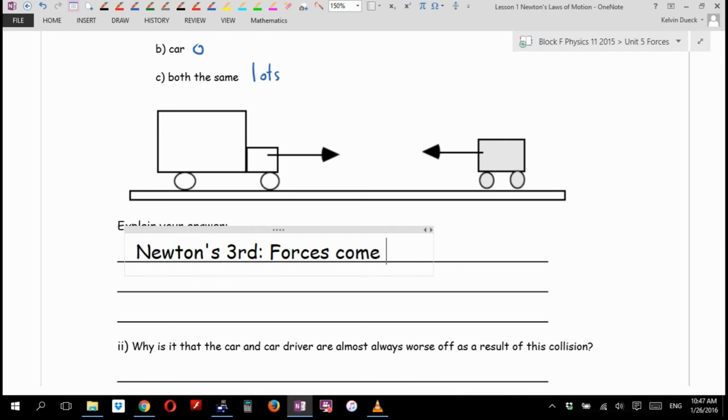Forces come in pairs. Now this bugs some of you. I can see Alicia saying, okay, but here's what you're wondering. Why is it that the car and the driver are almost always worse off after the collision than the truck?